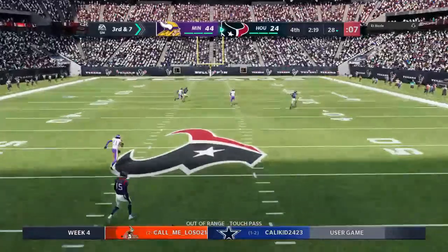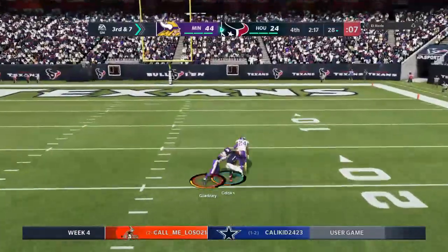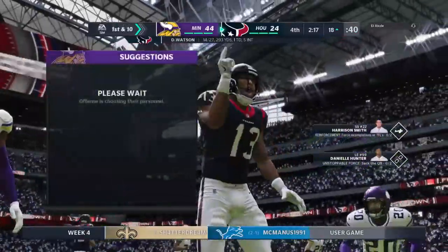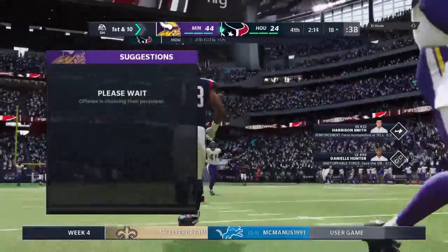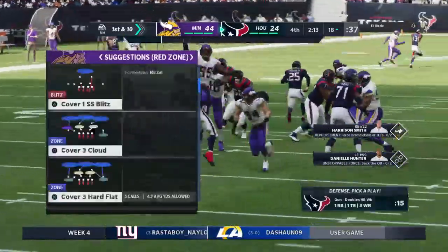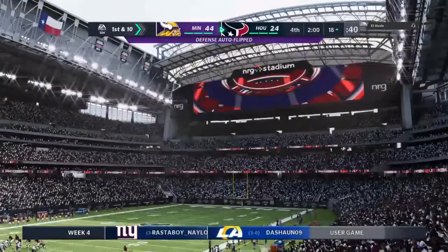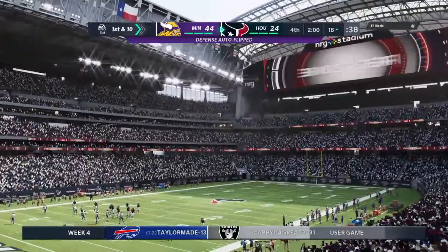He's letting it fly for Cooks. That's caught inside the 20. And he is down deep into Minnesota territory. A big-time play there for the Texans. 54 yards. So from inside the 20, here's 1st and 10 at the 18.